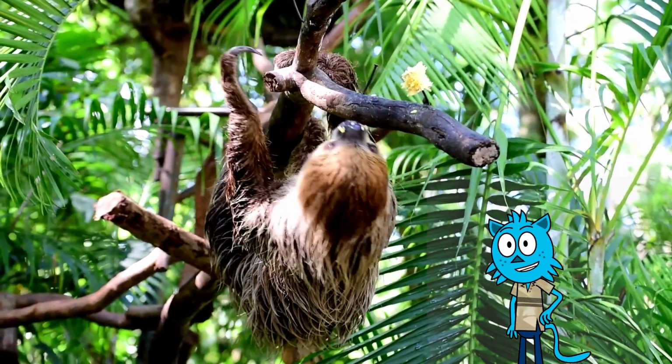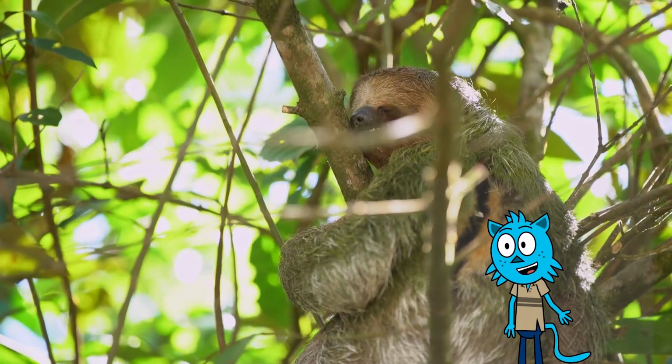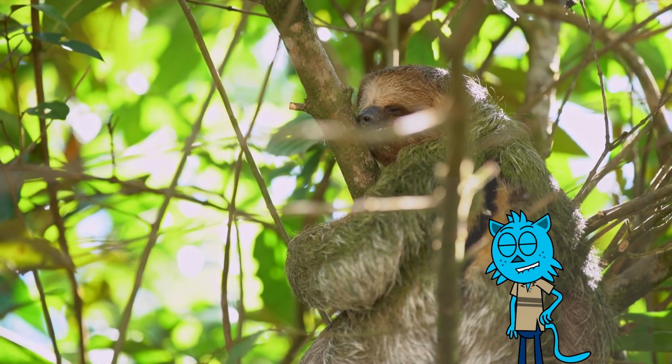Sloths are known for their incredible slowness. They move at a snail's pace, and sometimes they don't move at all for hours. But why are they so slow? It's because of their diet. Sloths mainly eat leaves, which are low in energy. So, they conserve their energy by moving slowly.